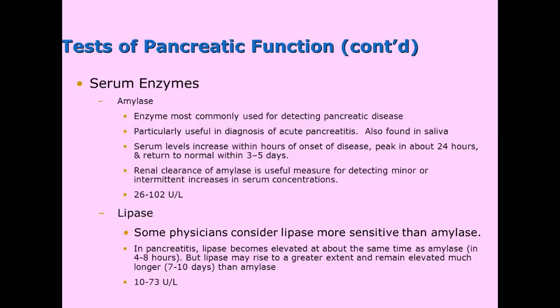Some physicians think that lipase is more sensitive than amylase because it elevates about the same time, but it stays elevated much longer, 7 to 10 days. Kind of reminds me of the troponin for a heart attack. That's how the lipase is for pancreatitis. Normal range about 10 to 73. Again, I've seen these in the thousands as well.